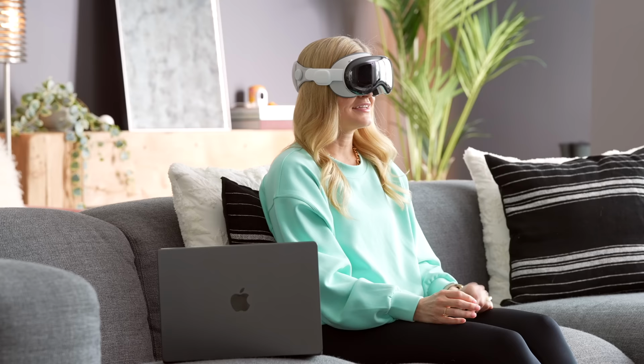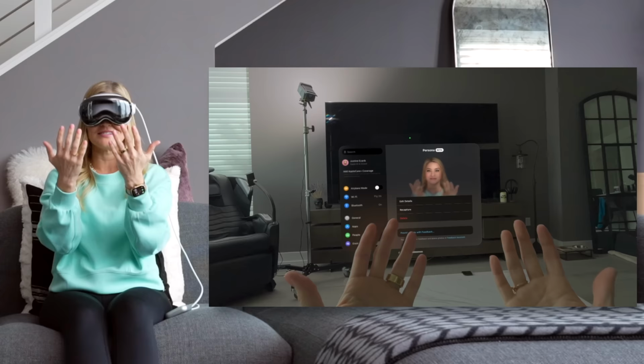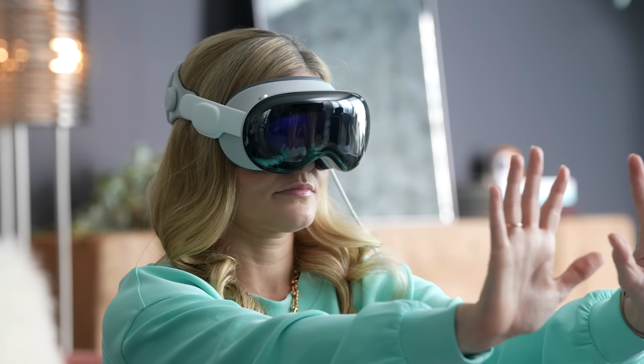Now we're gonna go into some settings and I will show you my persona that I created. So here it is, this is my persona. Now I created this using the Vision Pro. You hold up the Vision Pro in front of your face. Oh my gosh, you can even see my hands. This is wild. And you go through this process where you scan your hands front and back, and then you hold the Vision Pro in front of your face.